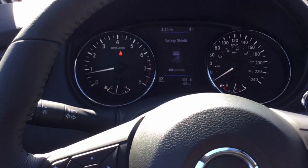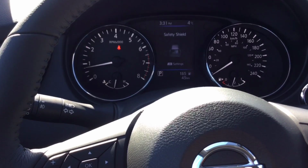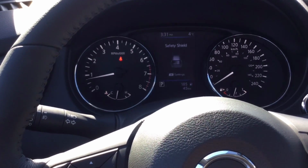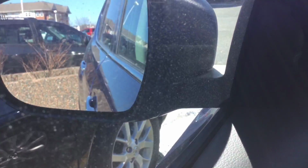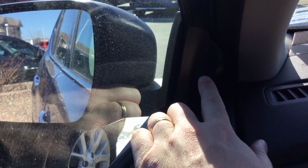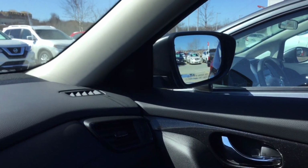So you either need to hit the brakes or you need to get out of the way of the vehicle that you're quickly approaching, or else the Rogue is going to apply the brakes for you to avoid you getting into an accident. We also have blind spot detection with that. So over here, and it's a little hard to see due to the sunlight, but we do have an indicator up here on each side of the vehicle. A little easier to see over on that side, but not much.